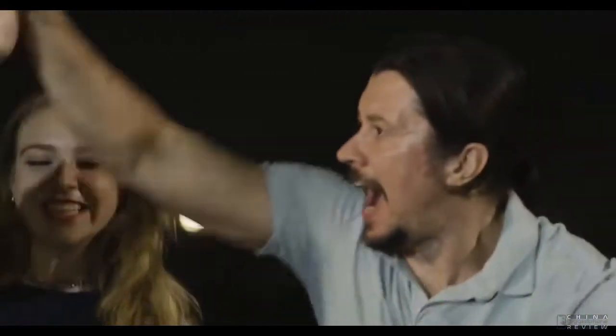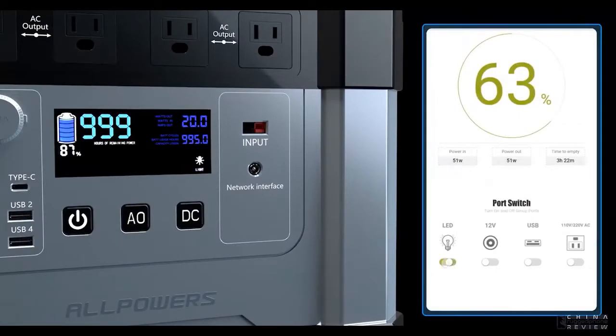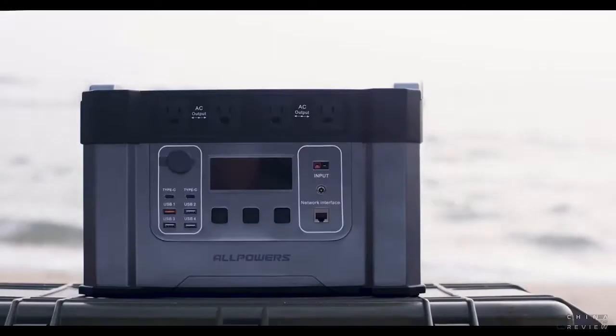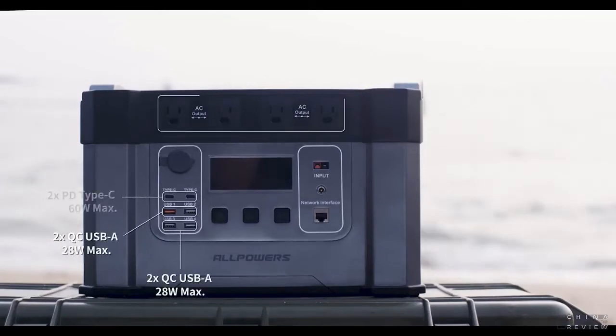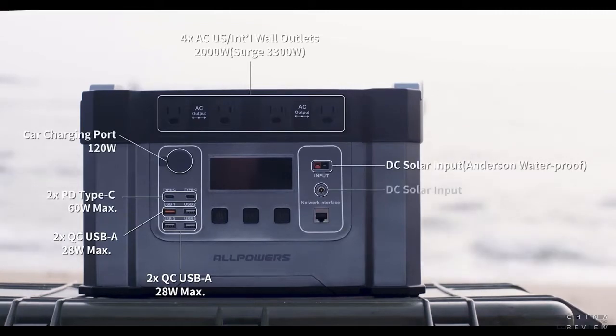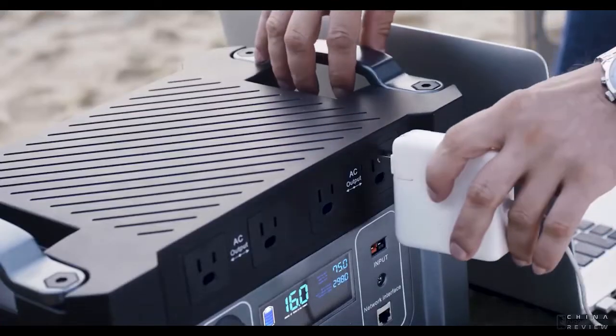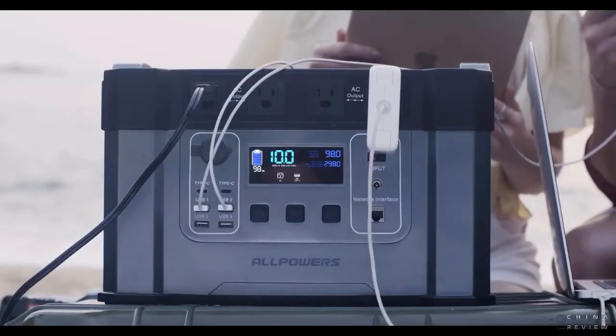The Smart Power Management System and its Sidekick app allow you to monitor the Monster X battery whenever and wherever, and you can turn the outputs on or off as required. Monster X owns 4 regular USB ports, 2 60-watt USB-C ports, plus 4 wall outlets on the International or American edition. 11 devices can be charged at the same time, all on one powerful generator.